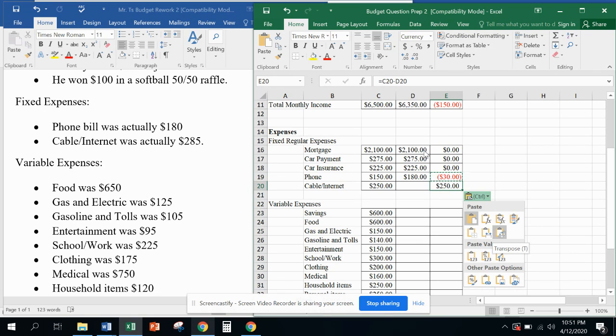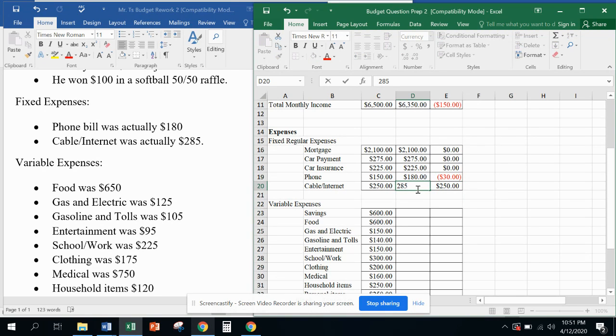Okay, now you can see cable internet. Cable internet was actually 285. So maybe we downloaded some movies, we rented some movies or something like that. So we went over our contracted amount. Okay. Many times the cable company likes to sneak in surprise things on the bill. So my bill is always higher than what I initially signed for. So there you can see your negative variance. It was a bad thing when we spent more than what we anticipated spending.